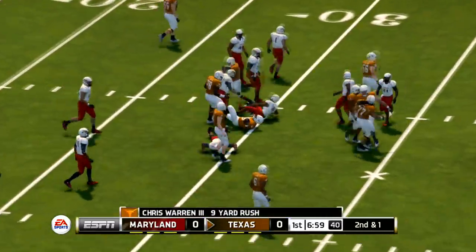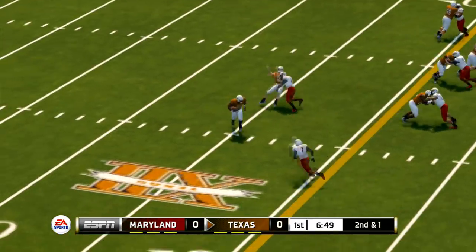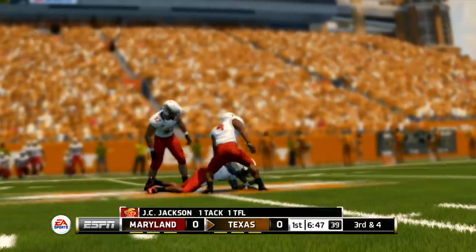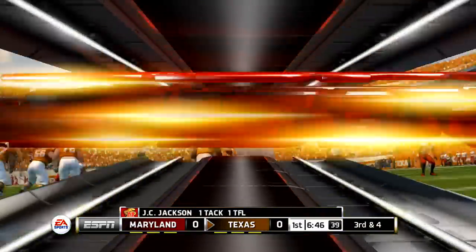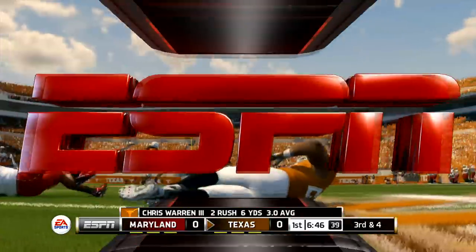And he's taken down at the 29-yard line. They'll wrestle him down in the backfield. The penetration by the defense was so good on that play that it didn't matter who the ball carrier was. Anyone would have been brought down for a loss.